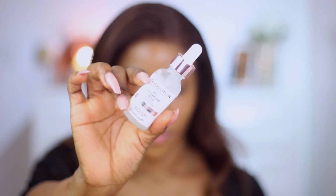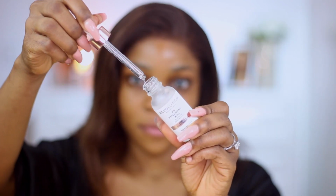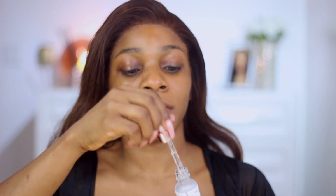So next I'm going to moisturize using the Revolution Hyaluronic Acid moisturizer or serum. It's a plumping and hydrating solution. Now I'm just going to take some of that, and I'm going to moisturize my face. Okay, I really like this stuff. It is very, very hydrating. Can I emphasize? And it gives you a little glow. Oh, so nice. Surprised? Don't be.